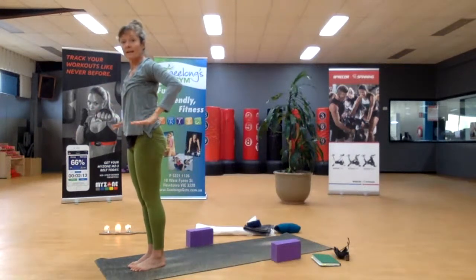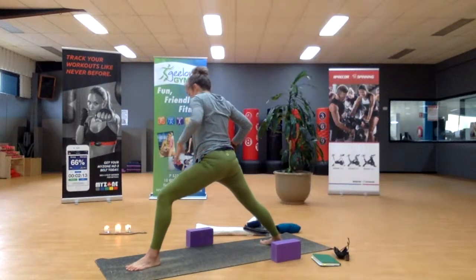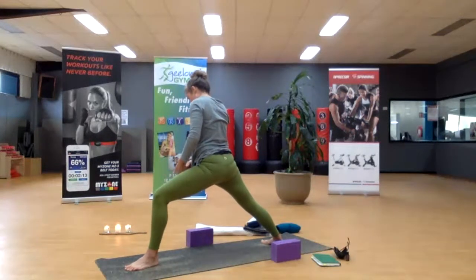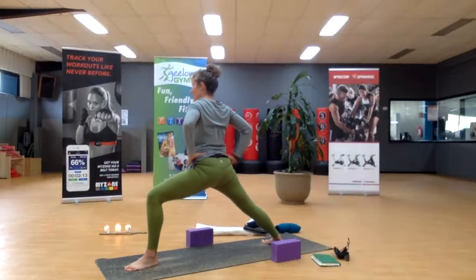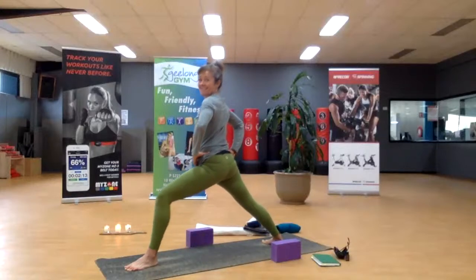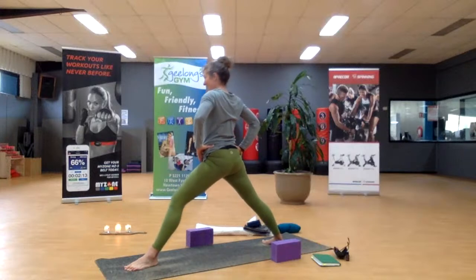Now we're stepping the right leg back, hands to hips. Here we go. Long leg stance and a half, bend the knee. Push on the outside blade, check heel segmenting the arch at the back. Hands on hips. Knee towards pinky toe, outside blade down. Inhale, lengthen, exhale, sink. Inhale, lengthen, exhale, sink.